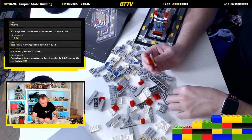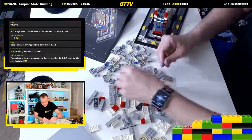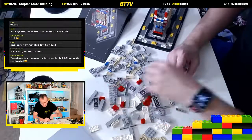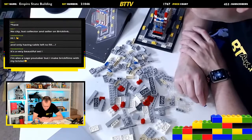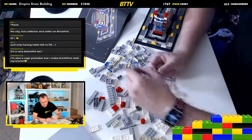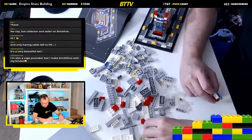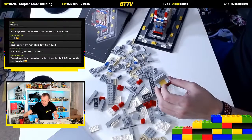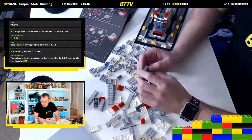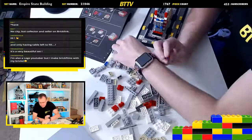Gold tiles. One by four plate. Where are you? Hiding underneath. Right, and then a one by four brick. Keep hiding today. Right, so we've got two of these bits, but we need to add some more to them, so just flip it over. This looks like it can get rather complicated.